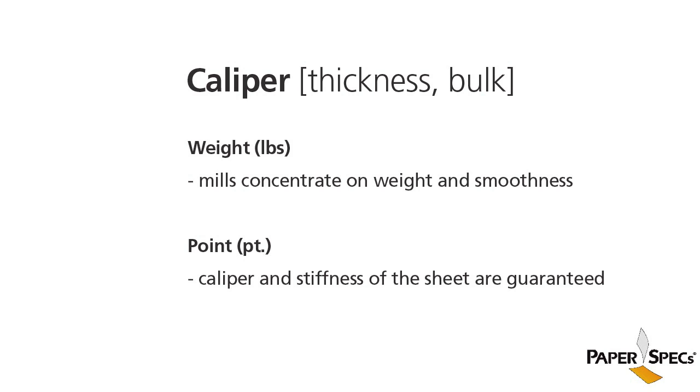Other mills concentrate on the thickness in the sheet. Paperboard, C1S, C2S, and reply cards are usually called out in points. That means the mill guarantees the thickness and the stiffness of the sheet, which is vitally important when it comes to your Postal Service requirements or packaging.